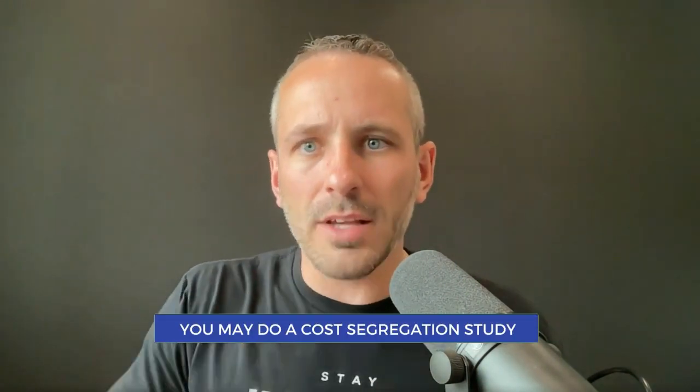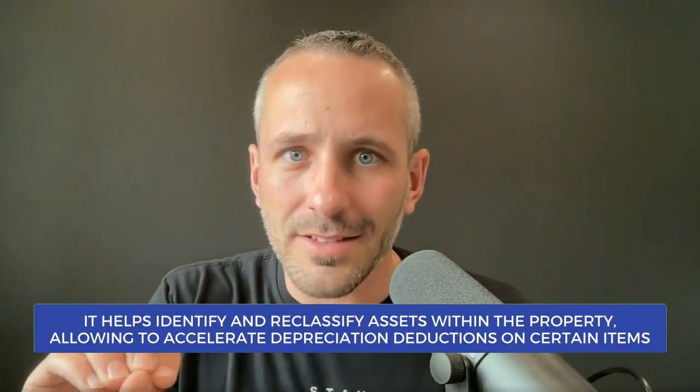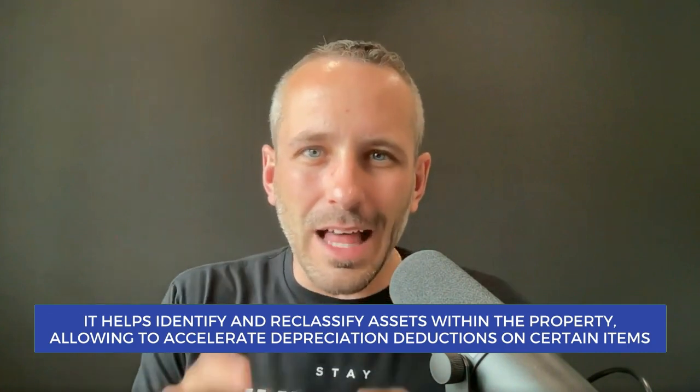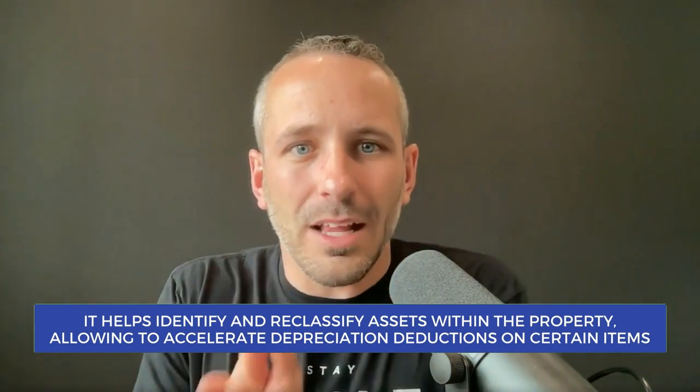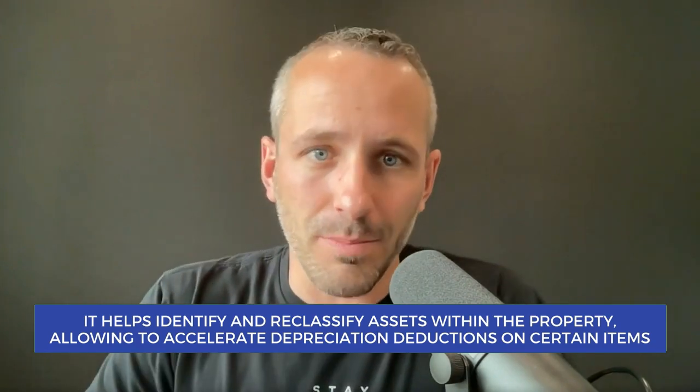So when we look at those that are looking to get a big deduction when it comes to real estate upfront in the early years, they do something called a cost segregation study. And basically a cost segregation study identifies and reclassifies assets within a property that allows the owners to accelerate depreciation, to take that deduction earlier than typical.